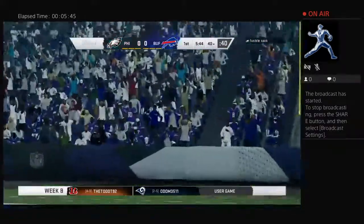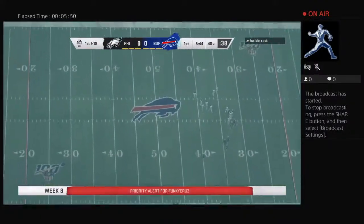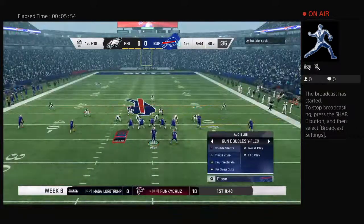And this is off the left upright. And it comes back. It's no good. And this will remain a scoreless game. Buffalo offense ready to go for their next drive.